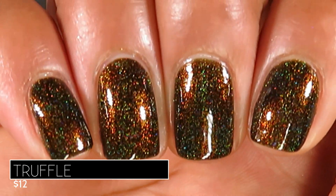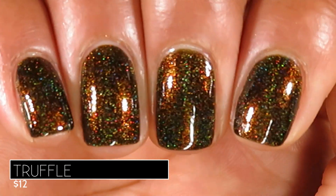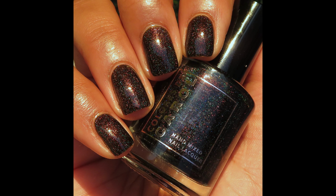Perfection. What a fun brown polish. I never thought I would say that. What a fun brown polish. Pictured are 2 coats of Truffle with a glossy top coat.